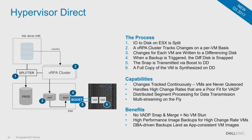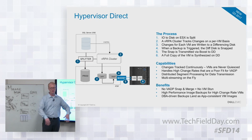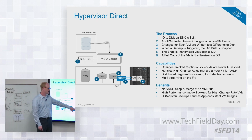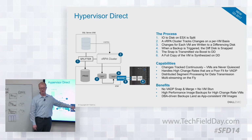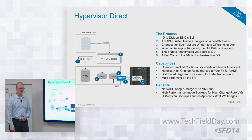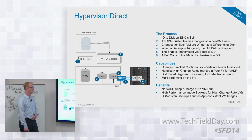Okay. Then on the Data Domain, we synthesize. So now we've just sent our differences down since the last backup time, and when we land those in the Data Domain using DDFS and the pointer-based nature of that file system, we synthesize a full on the Data Domain, right? And so you end up with generations of virtual machines sitting there on the Data Domain that you can go recover and or use.